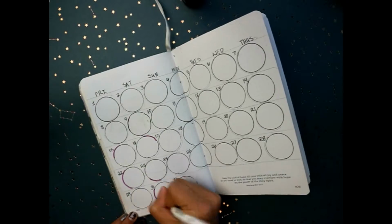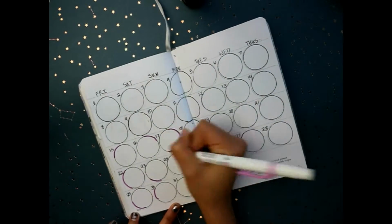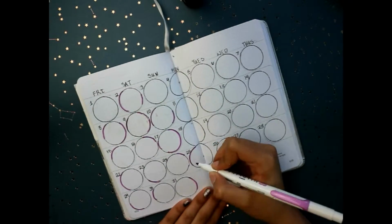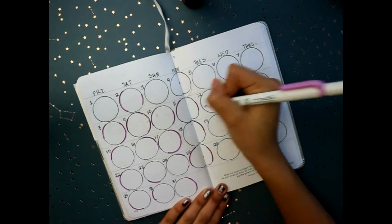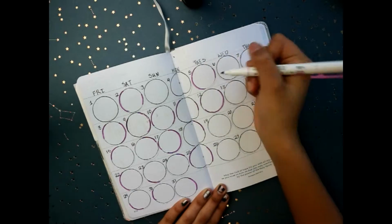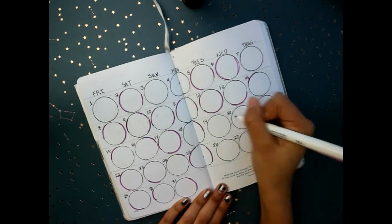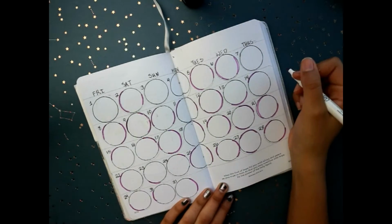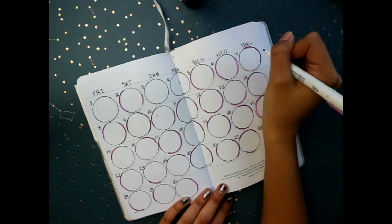So just like I did on the cover page, I'm going in with all of my different colors of Zebra pens, and like I said, I did purples and blues this month. Also, I went in with that metallic gold marker and my white gel pen. I felt like that just added a different thing too. It was kind of eye-catching.